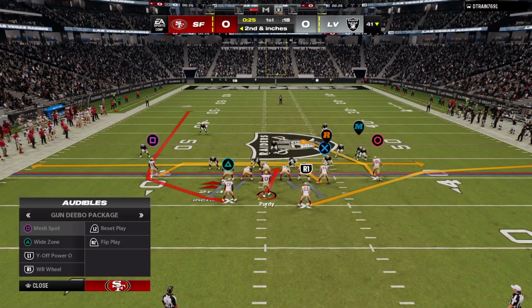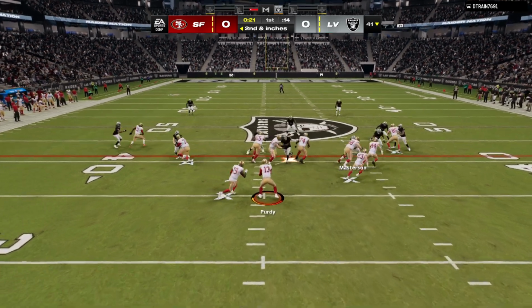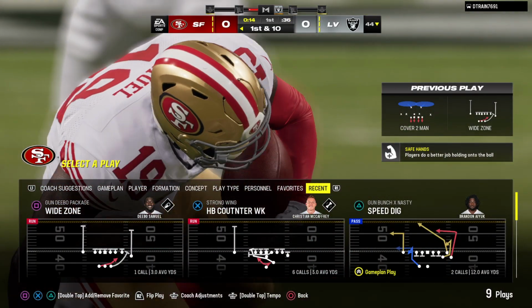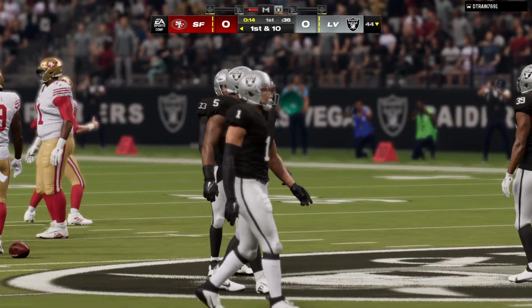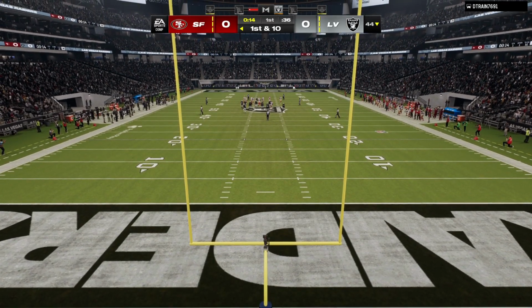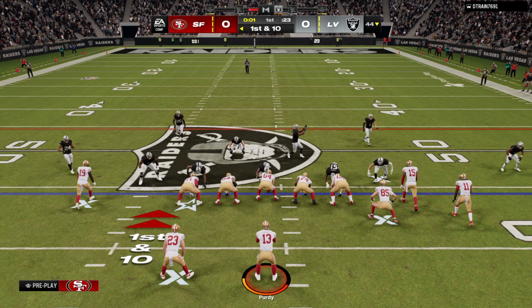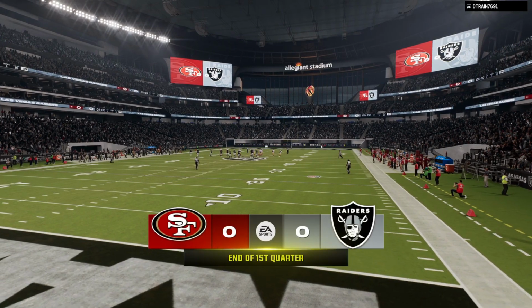Options galore here, second and a few inches. Now Samuel, and he'll get up near the 45. They'll spot it at the 44. They'll get 3 as the drive continues. It's a first down, San Francisco. Here we go. We're scoreless after 1.